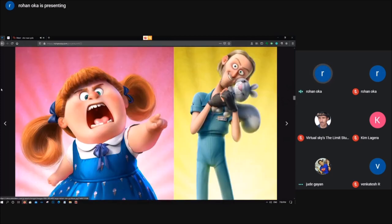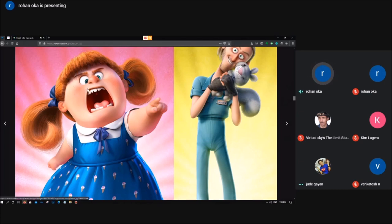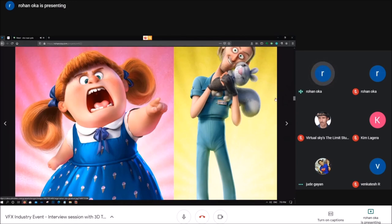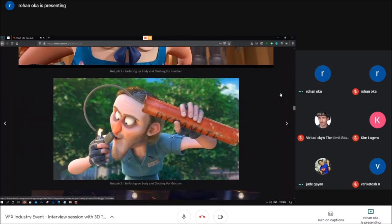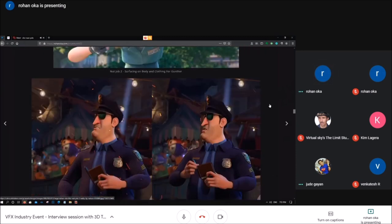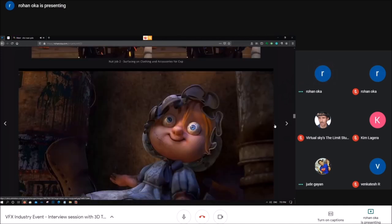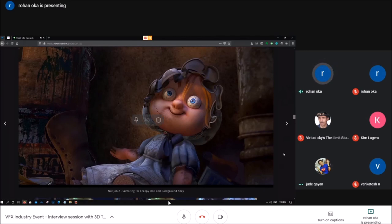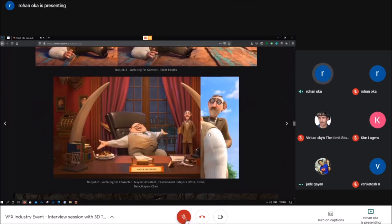And this one is again stylized animation surfacing for Nut Job 2. I surfaced these two characters and also did some work on the props. So all this, the full character and the props. This character, his clothing. This doll character for Nut Job 2. And another character.